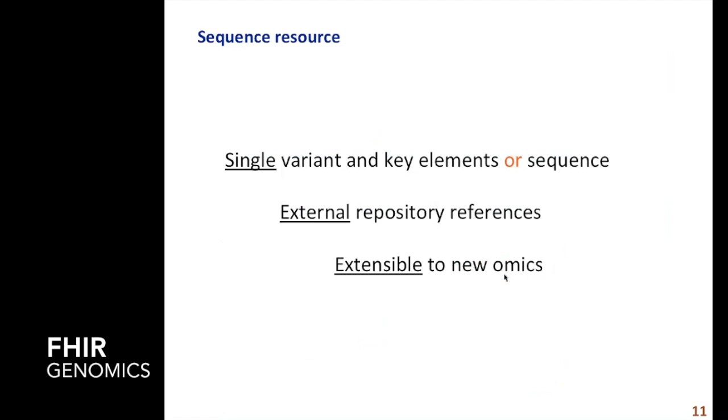So what do we have in the sequence resource, and how does it leverage existing technologies? In the sequence resource, first of all, you can, if you'd like, include just a single variant piece of information along with key elements about that variant. Or you can ship along sequence information, perhaps at the gene level. On the other hand, maybe you have such a huge sequence, or maybe a number of sequences across several chromosomes, that you'd like to point to.